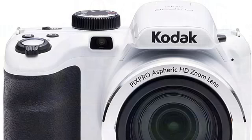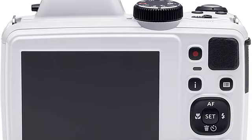Kodak PIX-PRO Astro Zoom AZ421WH 16MP digital camera with 42x optical zoom and 3 inches LCD screen, wide.